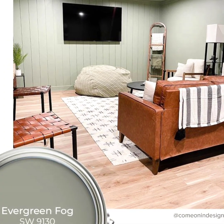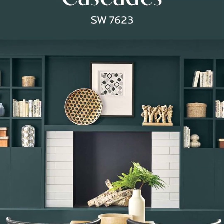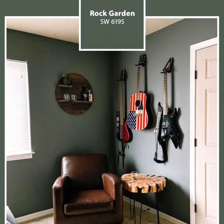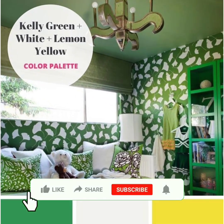If you are looking to freshen up your home with a new color palette, Sherwin Williams offers a variety of shades that suit any style or mood. From timeless neutrals to modern and vibrant colors, there is something for everyone.